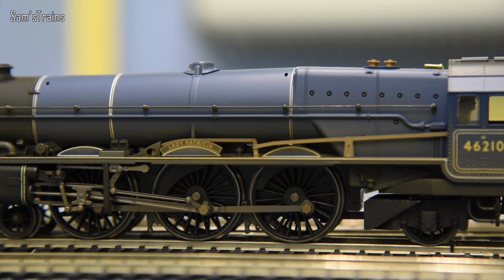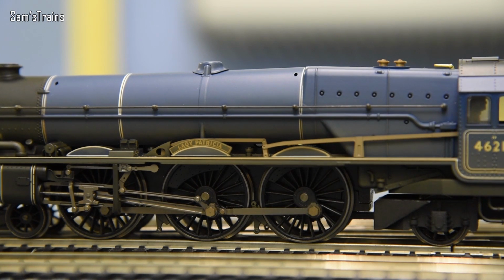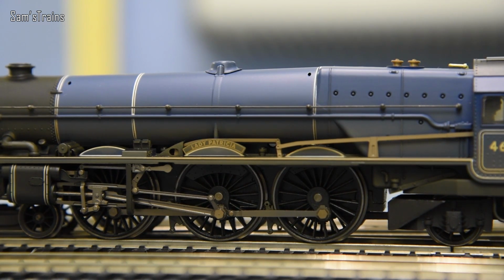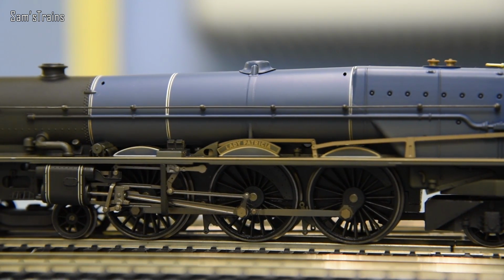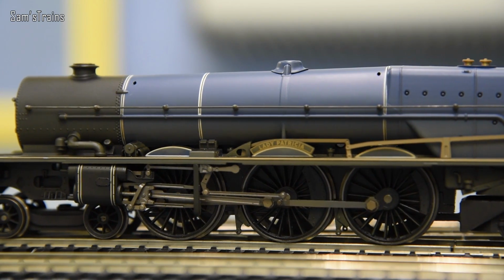There's certainly nothing new about superb performance. These Hornby locos have been doing performance like this since 2001, and this is on DC, folks. This is not a chipped loco. This is coming straight out of my HM2000. Absolutely brilliant. And just look at all those rods go. Oh man, I love it. I absolutely love it. Gorgeous.